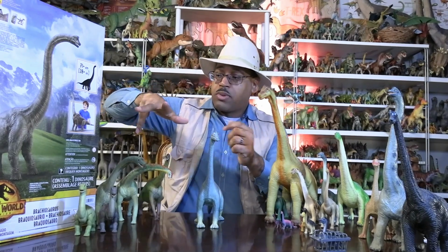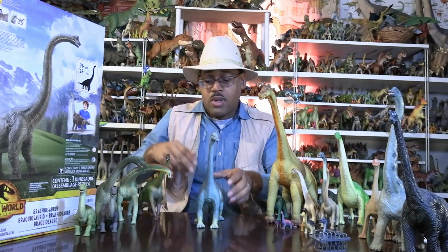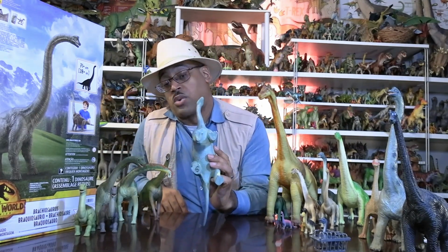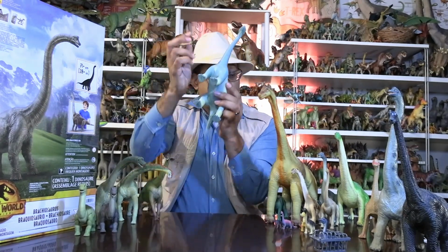On the back foot there were 5 toes, but 3 actually had big claws on them. So this one has 4 and 4, so that's actually incorrect. And again, there's no big toe claw right there, so that's incorrect as well.